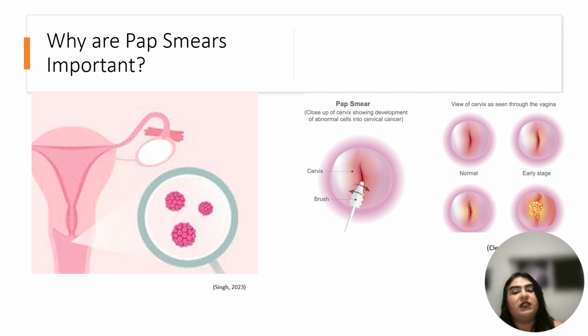Most pap smear tests are mainly looking for HPV variants 16 and 18 because they are found in 80% of cervical cancer diagnoses. As you can see from this diagram, there's a small look at what HPV looks like. It's a small capsulated virus in pink.